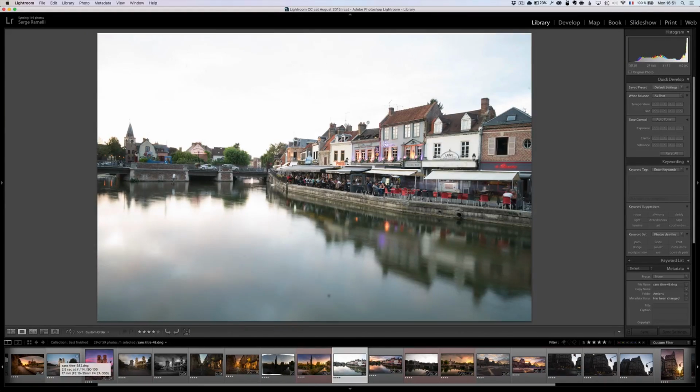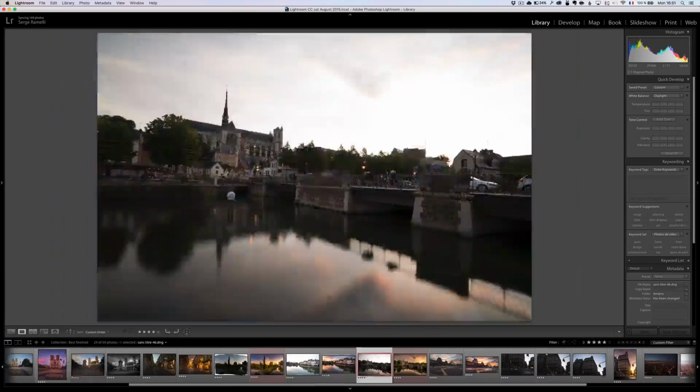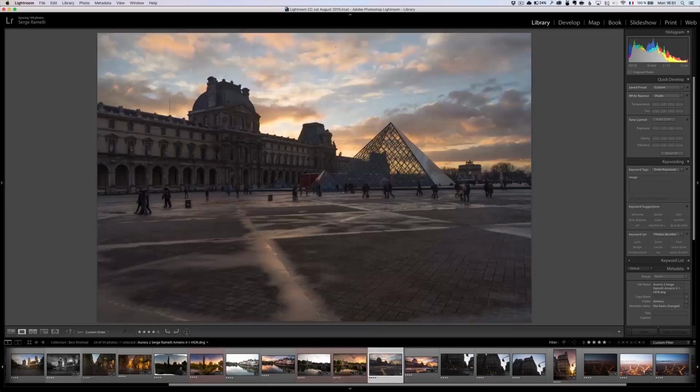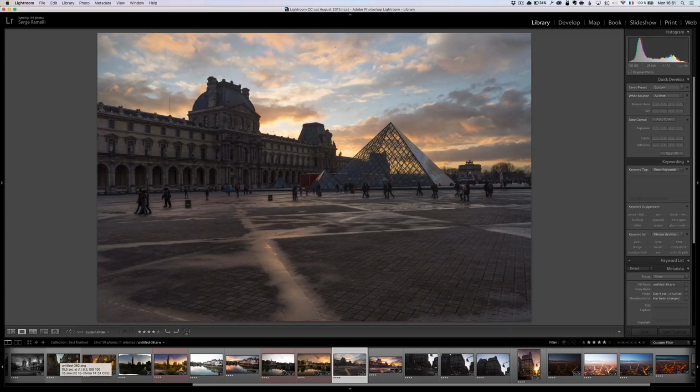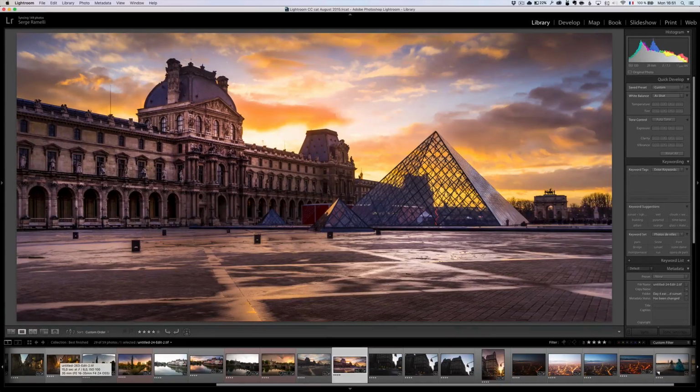Then we're going to go back up the whole way to Amiens in the north of France, and I'm going to show you some before and after of a beautiful sunset. I really wanted to do small cities. I wanted to do big cities. So this is again Amiens before and after. We're going to go back to Paris in the Louvre, and I'm going to show you a really cool technique to take out and erase all the tourists. That's the before, and that's the after with no tourists, a beautiful sunset in the Louvre.